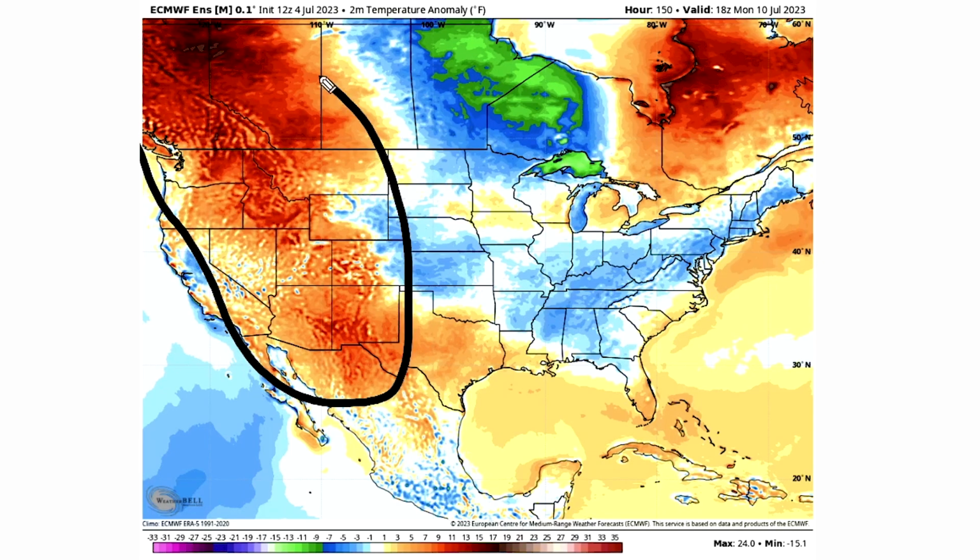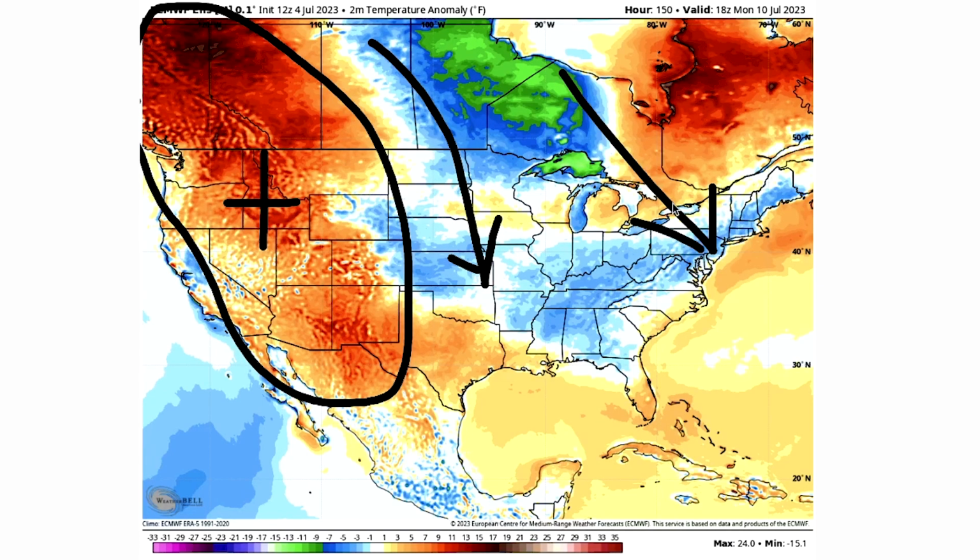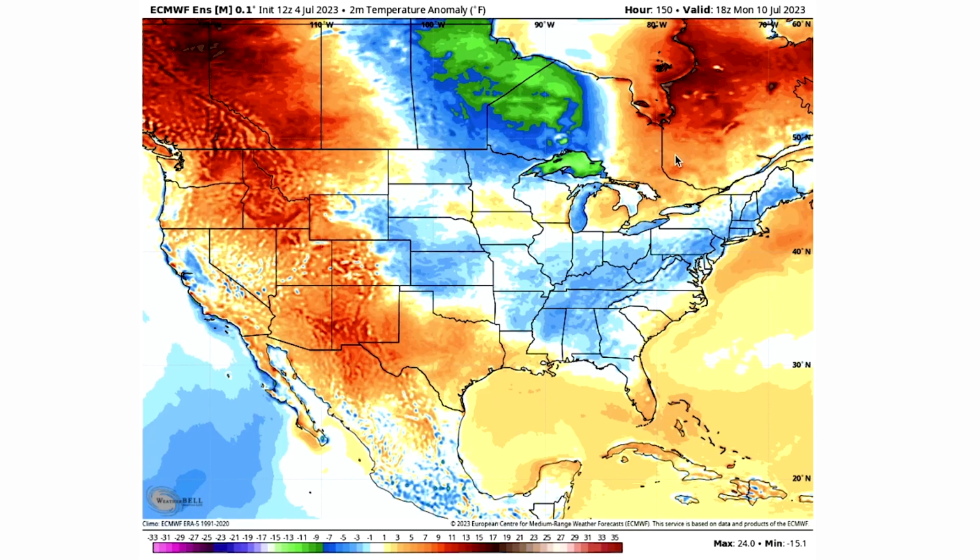This fiery red color here is indicative of an extremely strong positive PNA, and the cold diving southward in the central and east is also very indicative of a positive PNA. So this has just been the pattern that we have been pretty consistently stuck in.